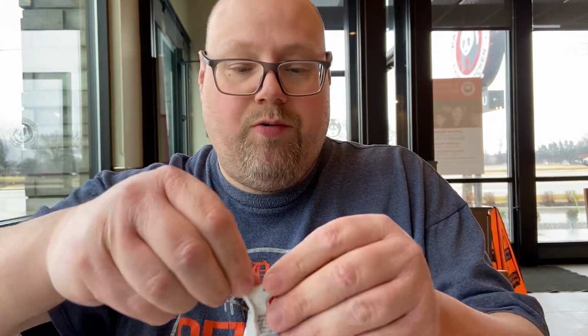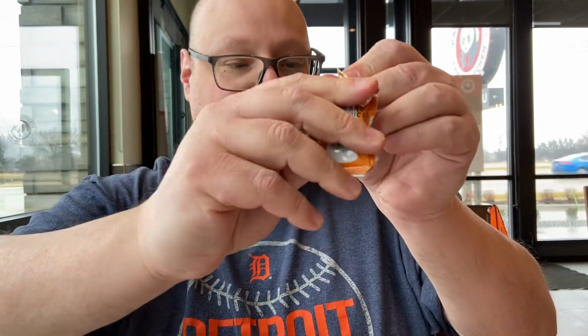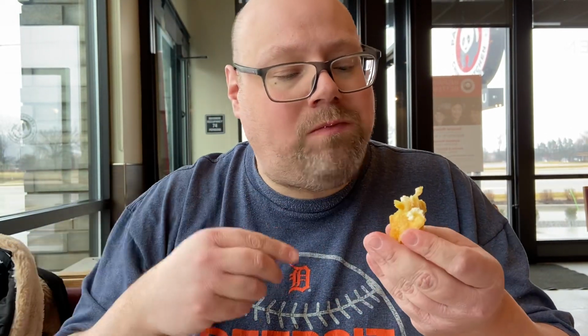And we're gonna try our rangoon with a little bit of sweet and sour. There's not really any crab. The cheese is kind of funky. I also get the thumbs down.